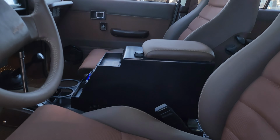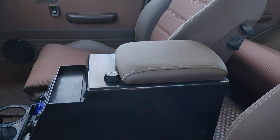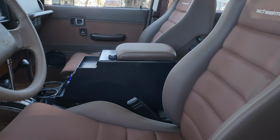Hey, let me show you the center console that we make. Combination lock, all the controls are on the front of the console. There's a secret hatch in the back.